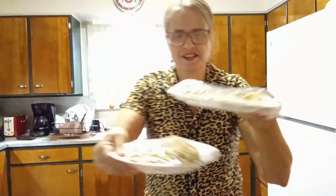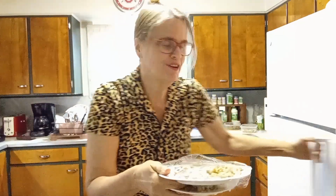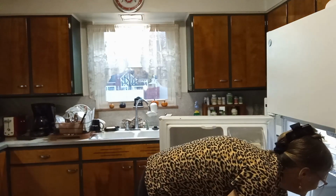Okay. I got these plates wrapped in plastic wrap, and I'm going to put them in the refrigerator. His goes on the top shelf here. Mine goes down at the bottom.